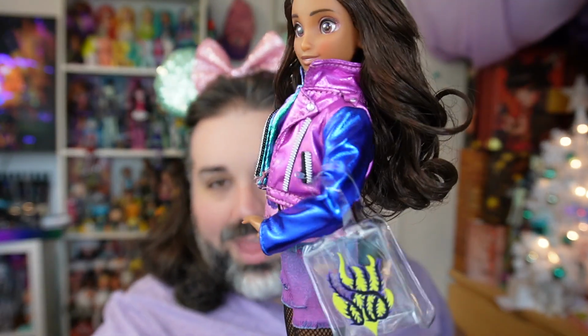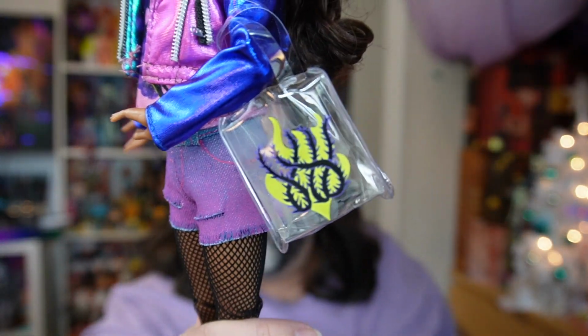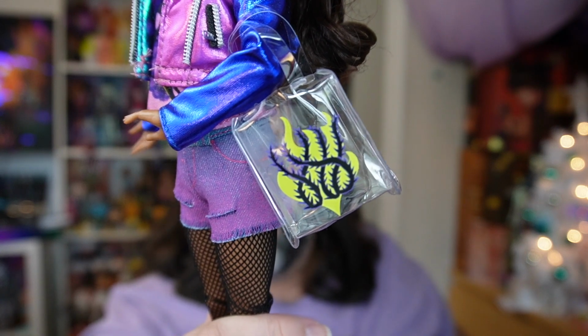But I love this. She's got her little bag that she can carry stuff around in, and like I said, it's got the green flames and the thorns and everything from the movie.